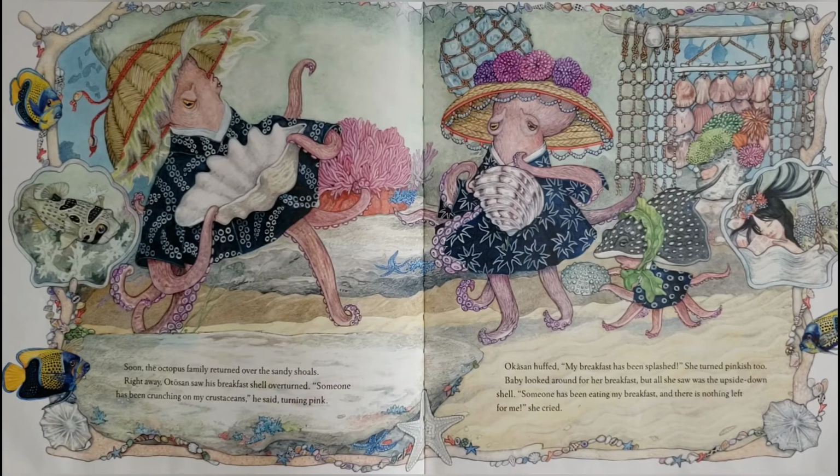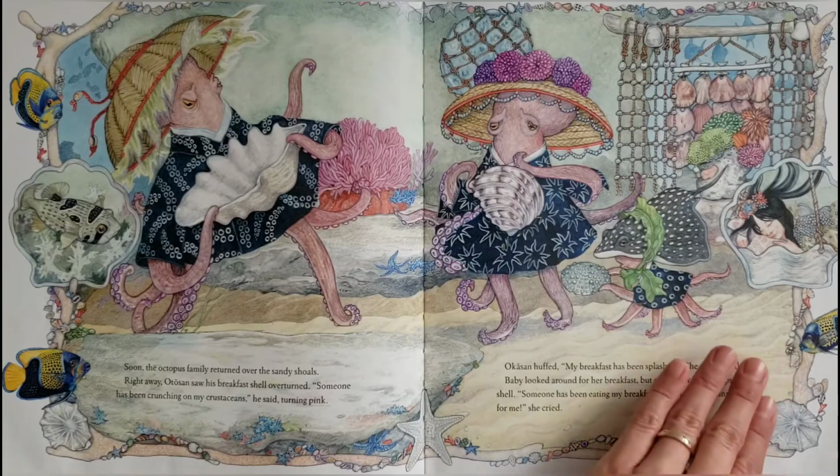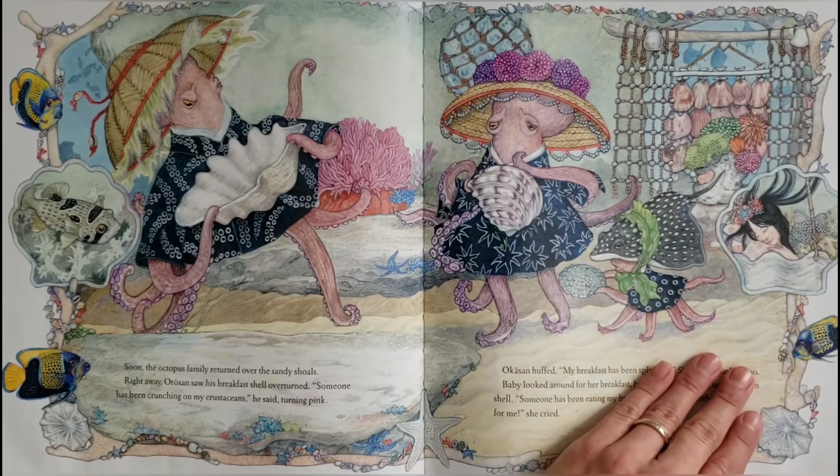Okasan huffed. "My breakfast has been splashed." She turned pinkish too. That must mean that they are not happy. Baby looked around for her breakfast, but all she saw was the upside-down shell. "Someone has been eating my breakfast, and there is nothing left for me," she cried. She didn't turn pink, but she cried.